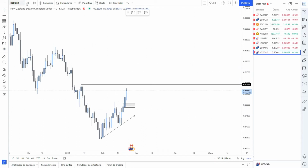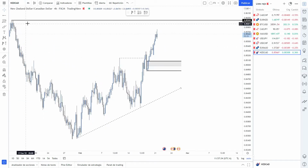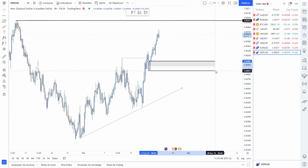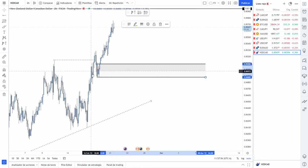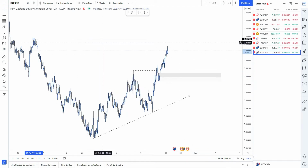So what I'm doing is, if price removes this daily supply level, I will be looking for buy positions. Where will be my buy position? Here, right here. Why? This is a 2 hour level, all right? This is a 2 hour order block. So this is the order block responsible for taking out this daily supply level. That's why I got this line, and I'm gonna place an alert right there.